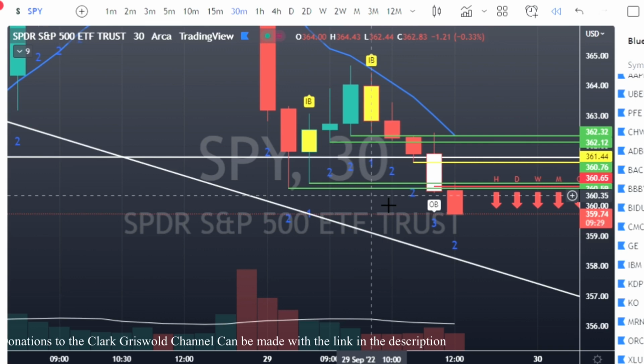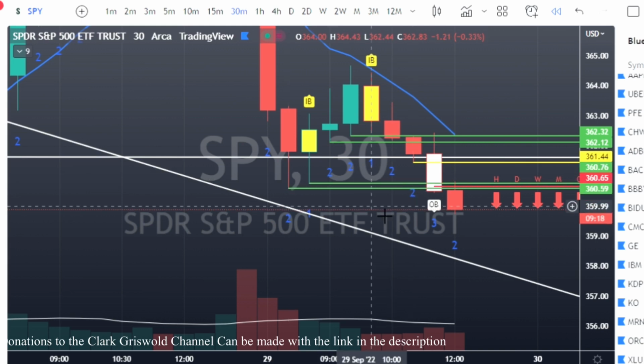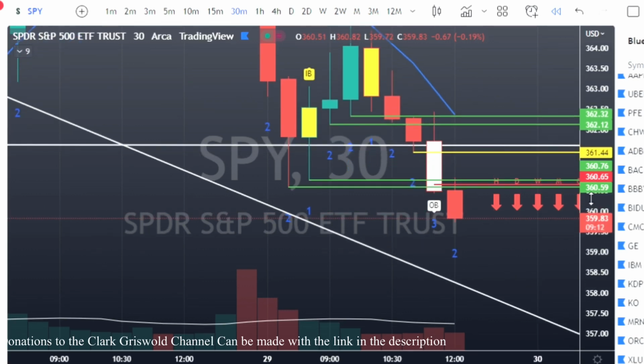Well, I guess it depends on how you're playing your expiry dates, but I guess anywhere from 40 plus percent for sure on any one of these 3 trades, depending on how you play your expiry dates and, of course, your strike prices. But when I take my strikes, it's like $1 away from the trigger price. So 361.44, my strike is 361. But that's it, guys. That's SPY. That's how to play SPY 30 in a nutshell.